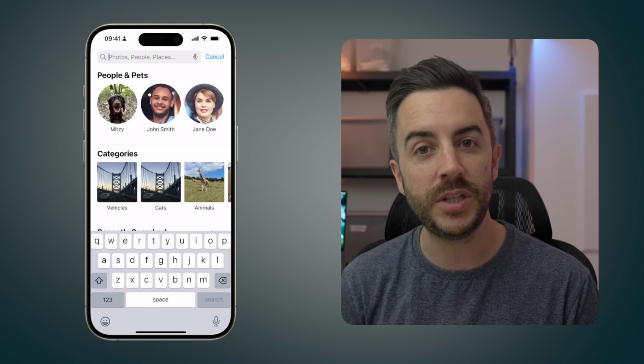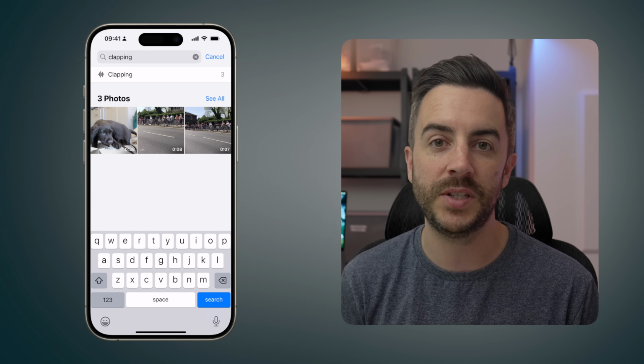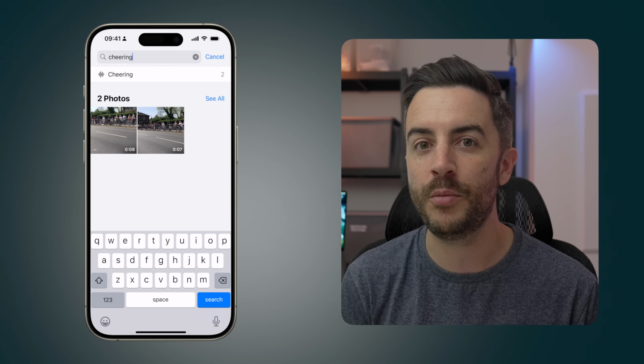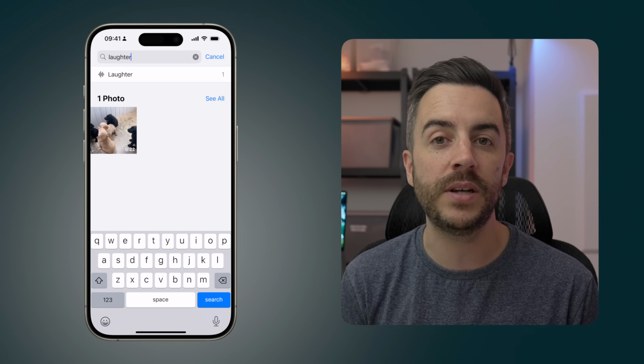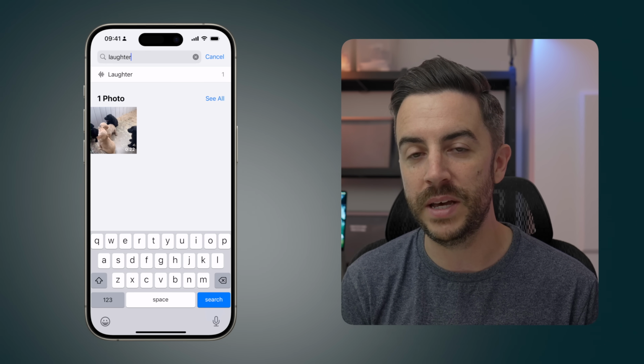So for example, if you search for terms like clapping or cheering or laughter, these are all terms that can be searched for as a sound, and your iPhone will return any videos from your photo library that contain clapping, cheering, or laughter accordingly. Those are 3 examples that I know definitely work. I've been trying it with other things as well with mixed success.